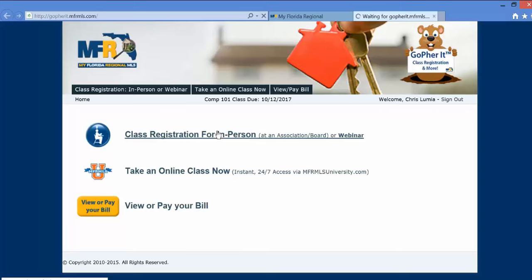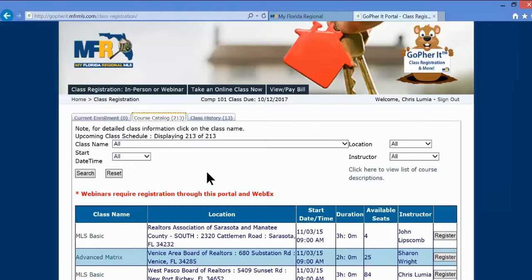But more specifically, you can even filter out by your specific training location. Well, I want to take a class at the Greater Tampa Association of Realtors. I want to take a class at the Inglewood Area Board of Realtors or at Orlando or West Volusia. You can see the entire schedule for your given area. Notice too that you also have the option to take an online class. Our online classes are available 24 hours a day, 7 days a week, and right now we give you the option to take the MLS Basic Compliance 101 or Adding and Editing Listings class online.